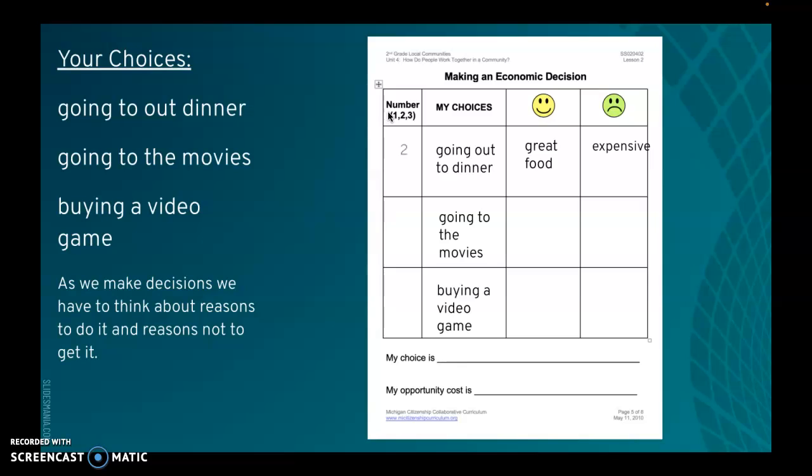This is my choices. Okay, so these were my choices. Now, looking at my choice, I have a number 1 with going to the movies. So where it says my choice is, I am going to write going to the movies. For you, your choice is whatever you put for number 1. So your choice is whatever you wrote down for number 1, that's what you're going to put on the line. Okay, for me, it was going to the movies. That's where I have my number 1.